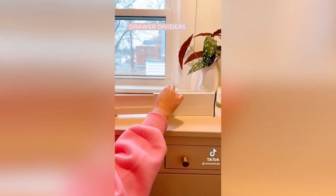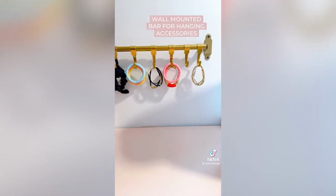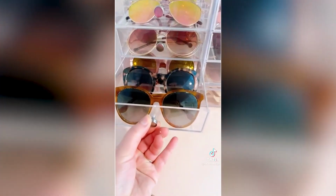Keep your drawers neatly organized with these expanding dividers. I swear it allows me to keep so much more in my drawers. I utilize wall space with this hanging bar for frequently used accessories, and love these stacking acrylic drawers for my sunglasses and claw clips. These look pretty and they're so functional.